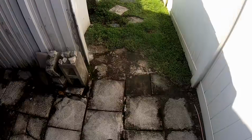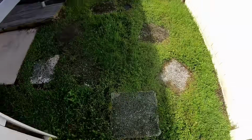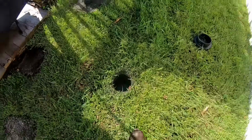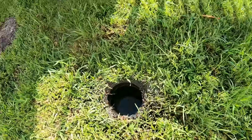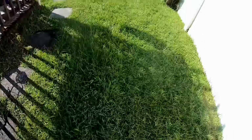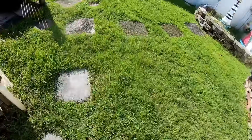This yard was originally totally underwater every time it rained. You can see the catch basins we installed. And here's the catch basin I just ran the jetter through. We ran both directions, to the end of the line and to where it discharges. It discharges into a sump basin. But you can see, I mean, now this yard is totally dry.